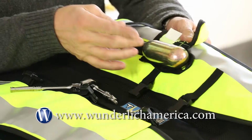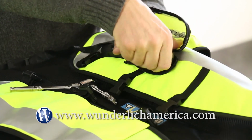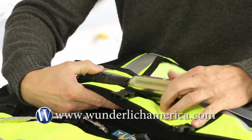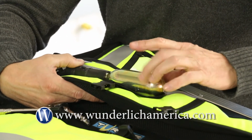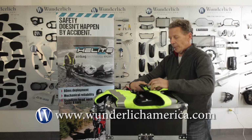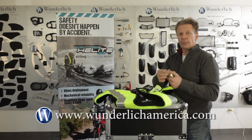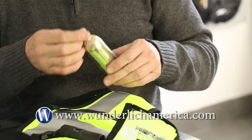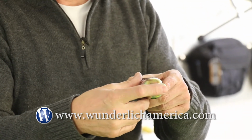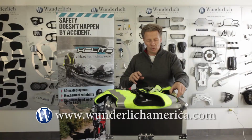The deployed cartridge is in a firing pin. We just take that and remove it. It has quite an extensive thread, because when it does go off, it goes off with a force of 15,000 psi. And the cartridge is punctured, as you can see here, and thus sets free the CO2 charge.